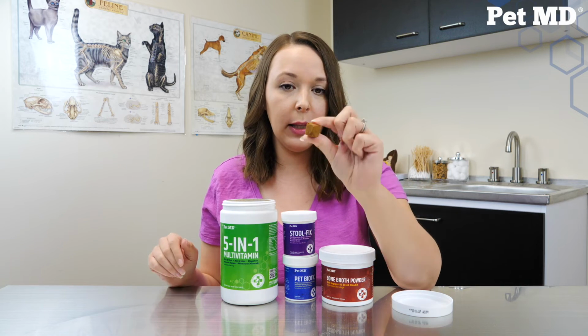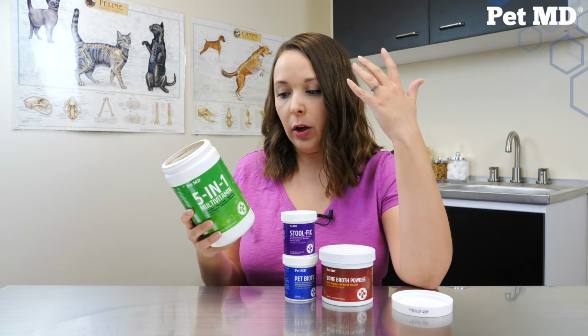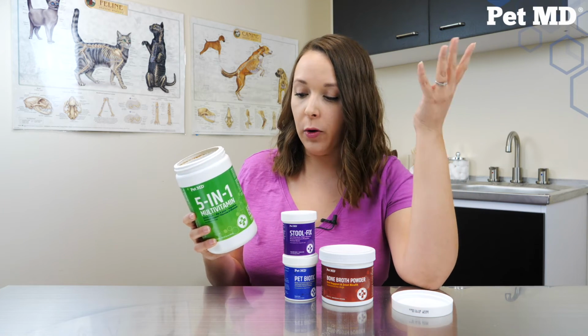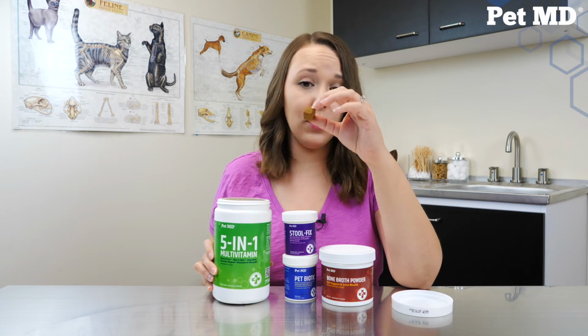And so this is what they look like. They're just a chew. And again, these are weight dependent. So up to 30 pounds would be 2 of these a day. Over 75 pounds would be 8 of these a day. And there's 120 chews in here. So really great for just overall health.